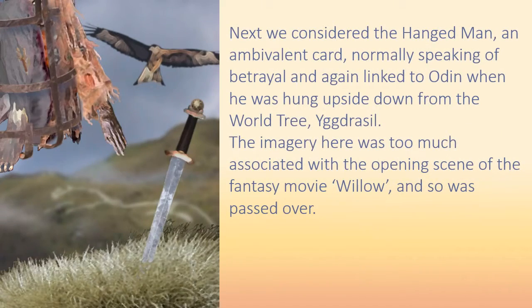Next, we considered the Hanged Man, an ambivalent card normally speaking of betrayal and again linked to Odin when he was hung upside down from the world tree Yggdrasil. The imagery here was too much associated with the opening scene of the fantasy movie Willow, and so was passed over.